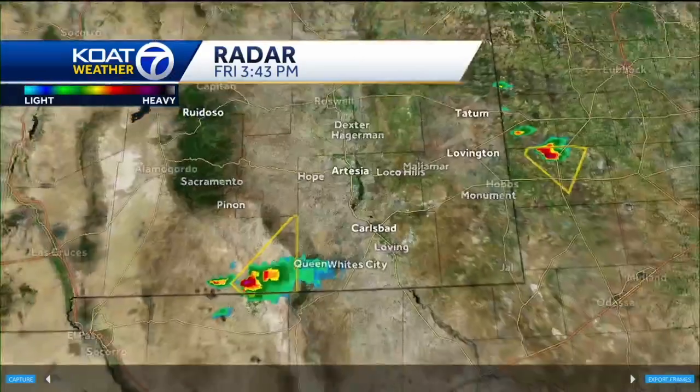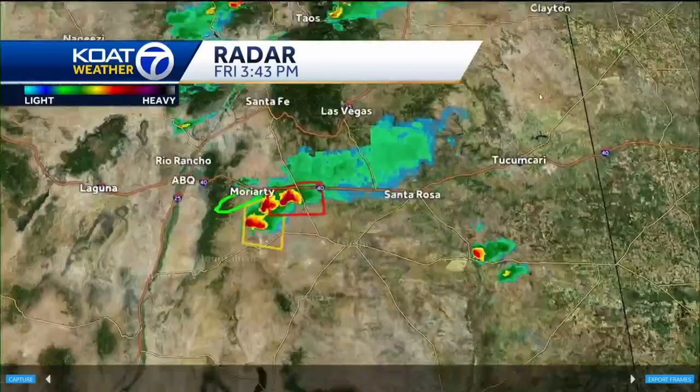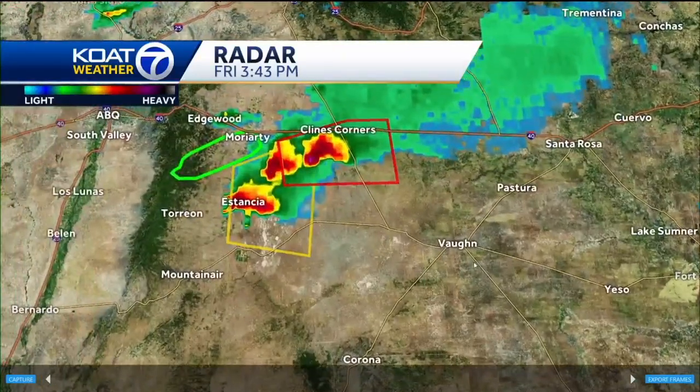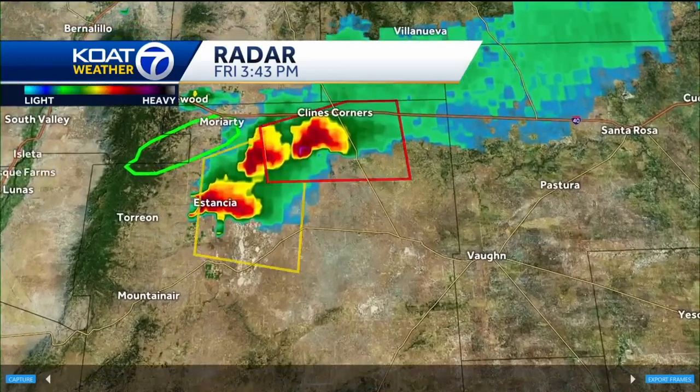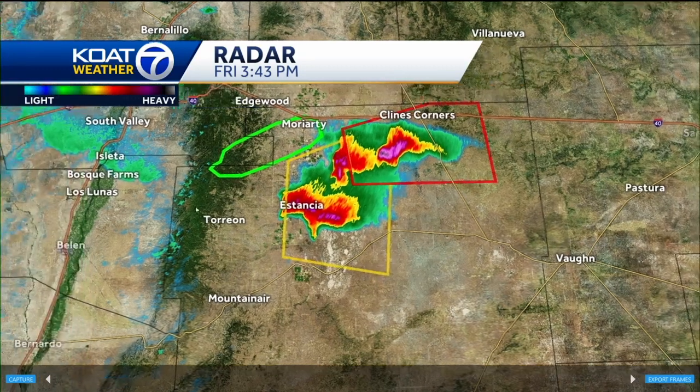Let's take another tour around the state, see if we see anything that looks threatening. No, it looks like it's all over here in the Estancia Valley on into areas around Clines Corners. So if you've been with us, we'll go back to the history of this particular storm.